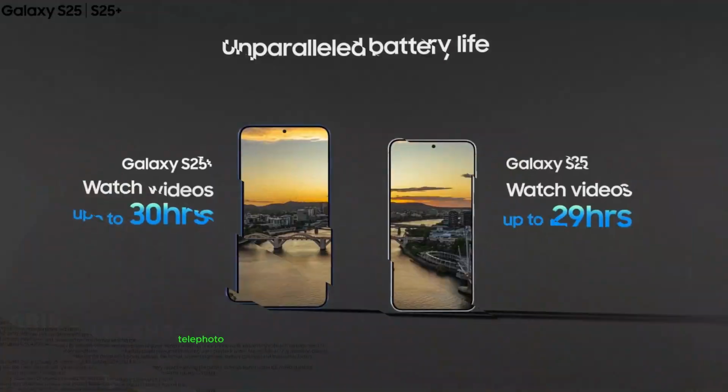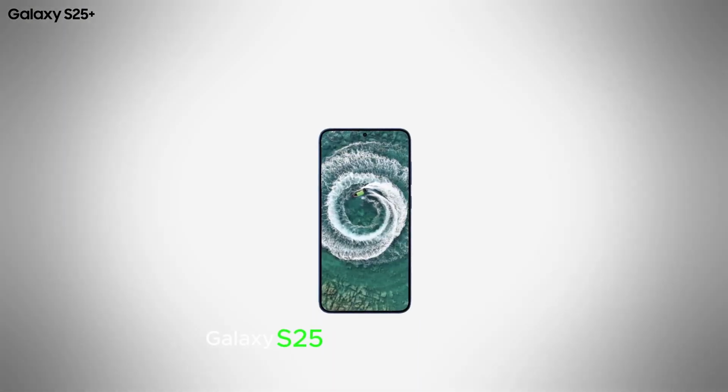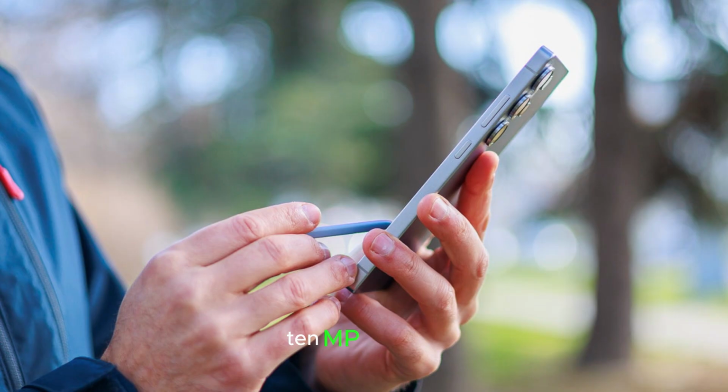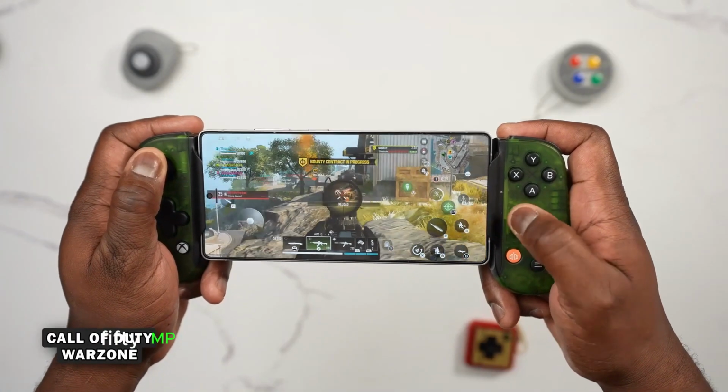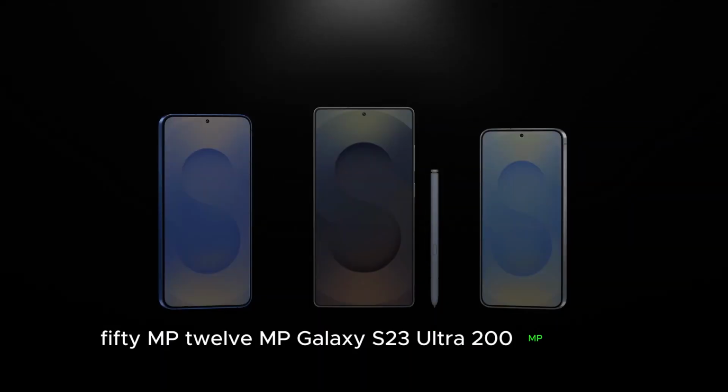Model: main camera, telephoto, periscopic telephoto, ultrawide. Galaxy S25 Ultra: 200MP, 10MP, 50MP, 50MP. Galaxy S24 Ultra: 200MP, 10MP, 50MP, 12MP. Galaxy S23 Ultra: 200MP, 10MP, 10MP, 12MP.